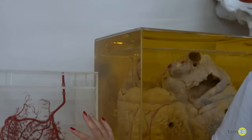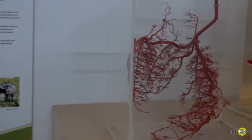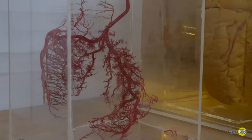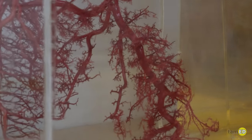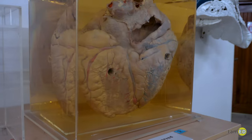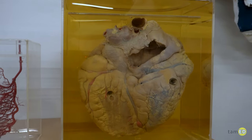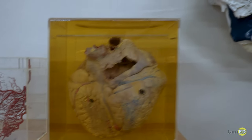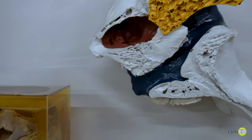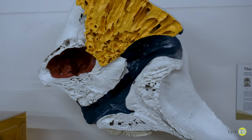Now, I have to tell you guys, we don't have a lot of time, so let's quickly scan through. Here you can see the heart of the elephant. These are the coronary arteries within the heart of the elephant, and this is actually a real preserved elephant heart. It's really fascinating. And here, this is where the brain of the elephant sits. Look, inside the skull, this is where the brain goes. It goes right in the forefront.